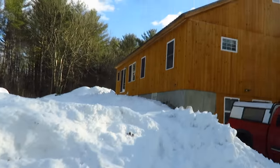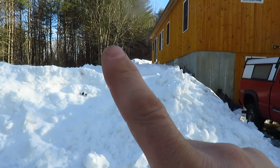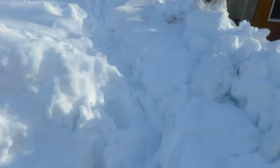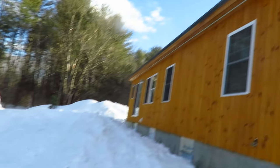The snow fell off the back of the roof. I wish I would have got that on camera, but we missed it. I don't know how good you can see it. We had a walkway right through there, but it's gone now. Now we're ready for the next big snowstorm.